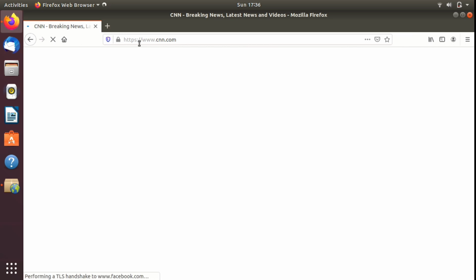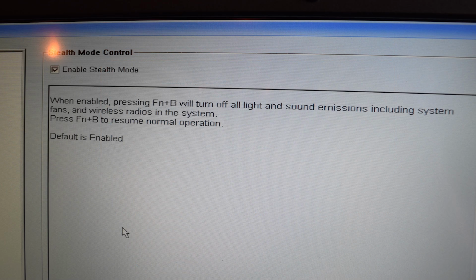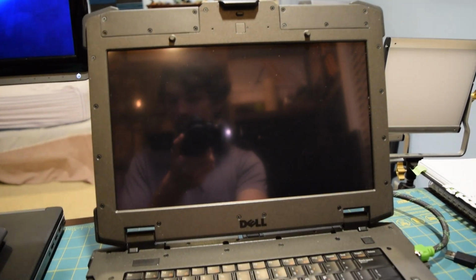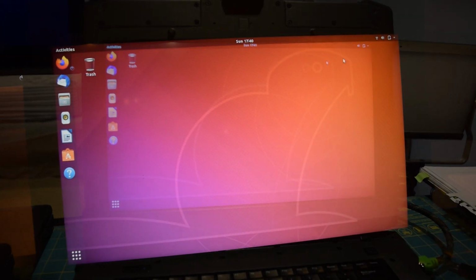The Wi-Fi just worked, third-party video drivers were already installed, and even the laptop's stealth mode worked with no additional action on my end, which wasn't the same story on Windows 10. The only thing I had issue with was that the touchscreen didn't work out of the box, which actually wasn't too surprising. I didn't expect it to work out of the box.